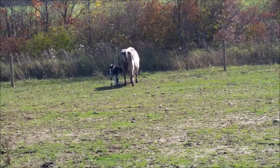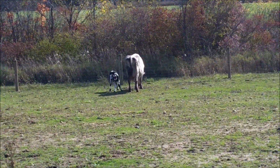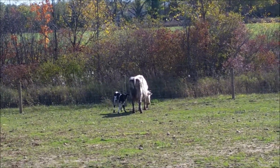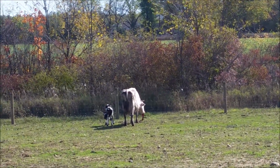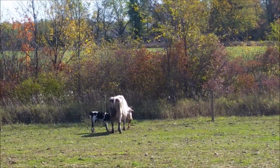So it's afternoon, and I came out to check on the cows and to give them some lunch. I wanted to make sure that Flower has all the nutrition she needs. When I fed her this morning, the steers were coming over. So speaking of nutrition, she's actually eating the afterbirth right now.